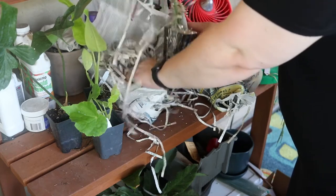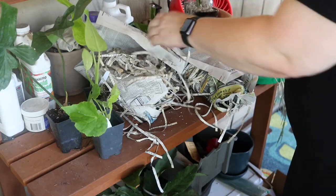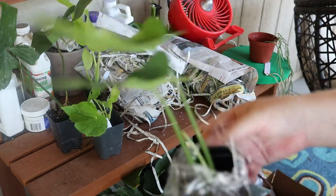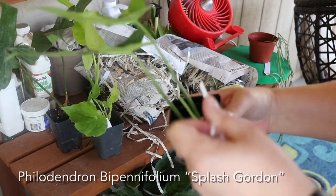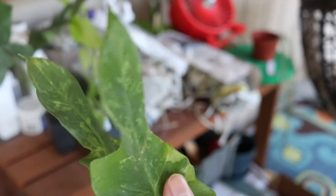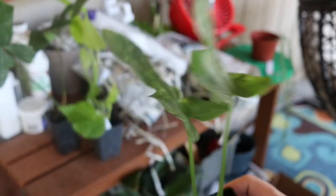This is Philodendron Pedatum Splash Gordon. Very cute. I've got the regular one of this plant, and it's growing so tall, so I'm hoping this guy will grow tall too.